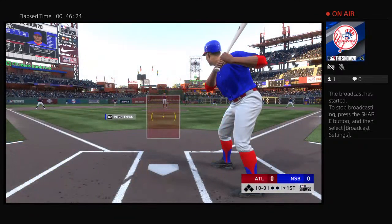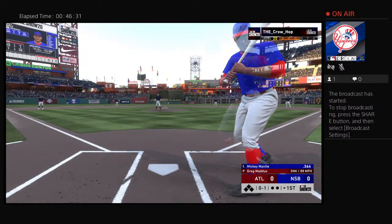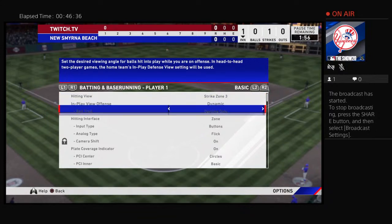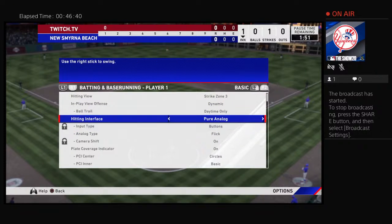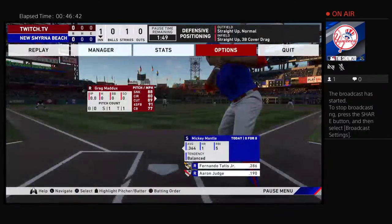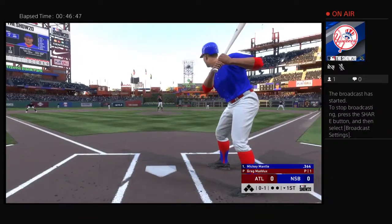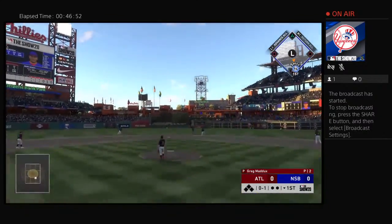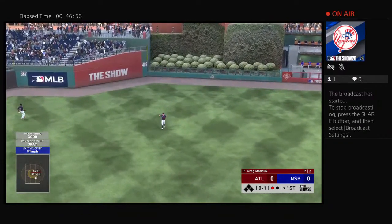Stepping in, Mickey Mantle. He'll lead things off here in the bottom half of the first. And a sinker misses here. Called strike. I take that back. 0-1. Here it comes. Lifted in the air to center. Springer has a read on it, and that's the first out of the inning.